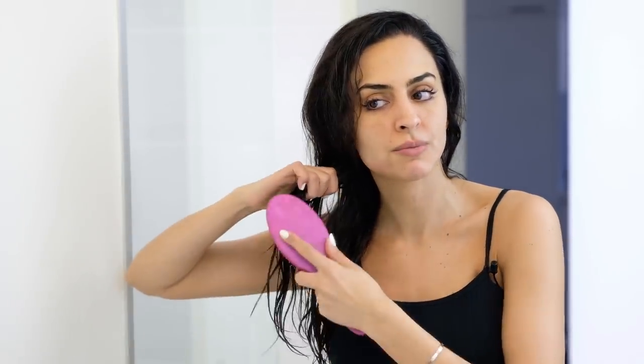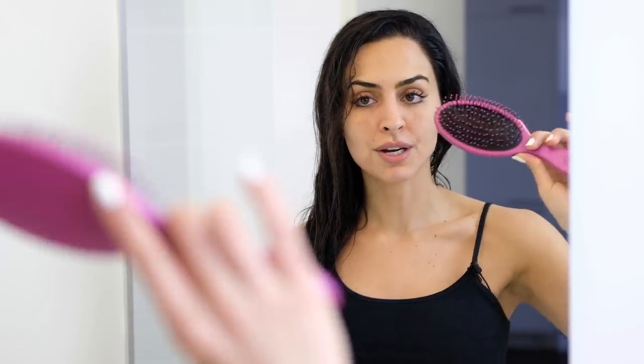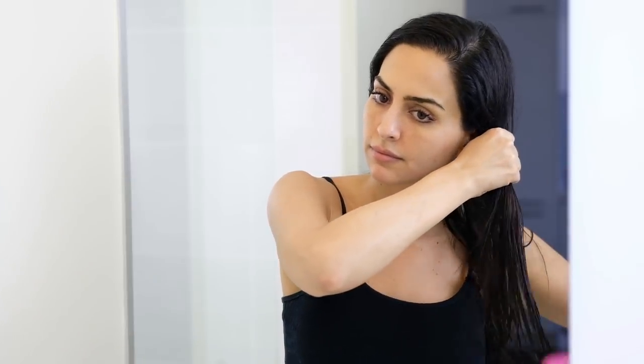My hairdresser recommended it to me a few months back, and I really enjoyed it. It just basically gets a little bit in your hair. I usually try to avoid my roots with conditioner because that weighs it down. It's important to make sure you're using a wet brush, so make sure whatever brush you're using is meant for wet hair. Start at the bottom and just gently brush this through. So you just kind of brush that in.